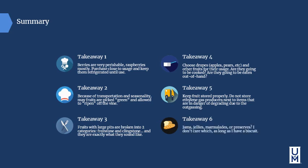jams, jellies, marmalades, or preserves. I don't care which as long as I have a biscuit to go with it.